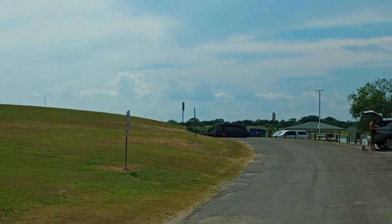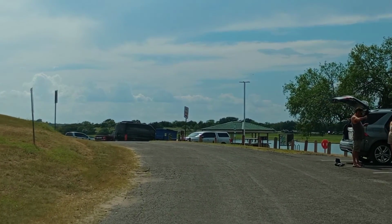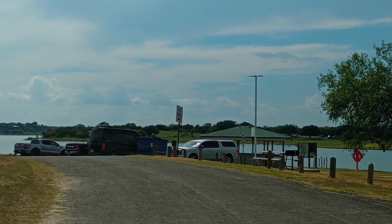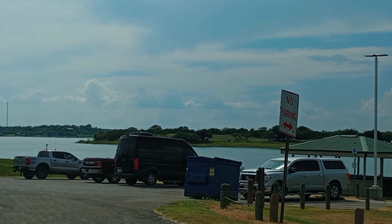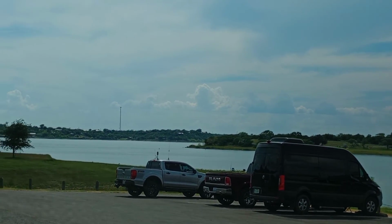Coming around to the pier here. Look like we got some people getting ready to go fishing. You can fish at any of these Texas state parks without a license as long as you stay on land or on the dock. If you get in the water, you have to have a license.